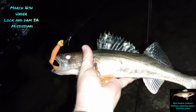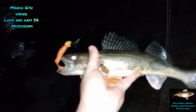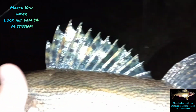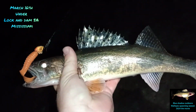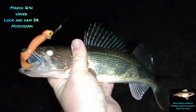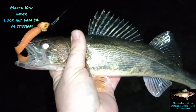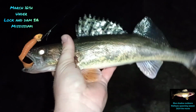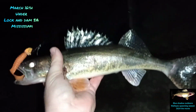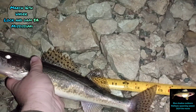Just catching the nicer ones next to the dam here now. That's a sauger. That's a nice sauger. Probably almost 15 sauger. See them dots right there? Nice sauger. If we get up to 4, I might trade him for a nice walleye if that happens, but we're only at 2 fish right now. Nice sauger. 15-inch sauger.